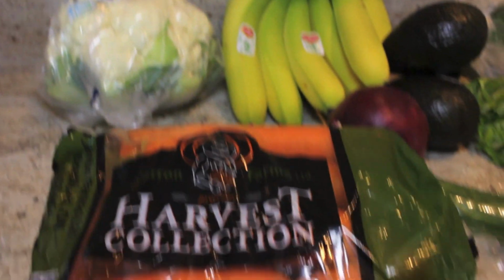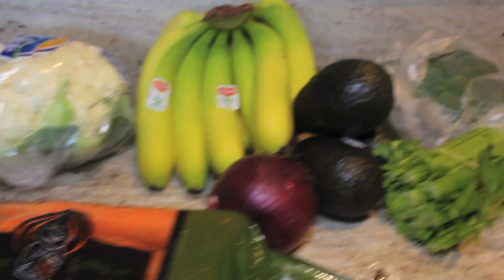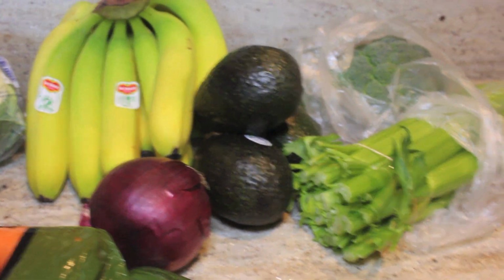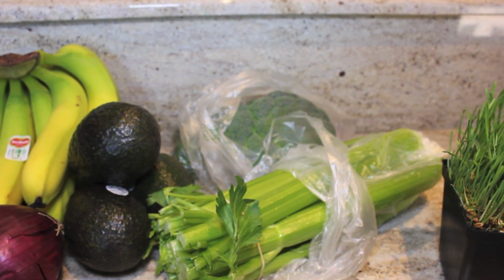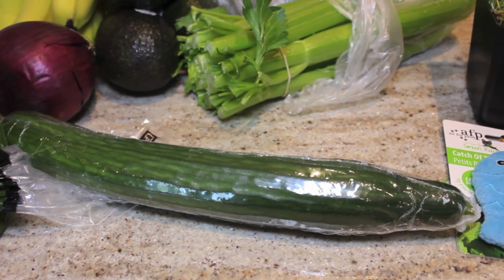I got a cauliflower, got some bananas, got a bag of carrots to make my red lentil and carrot soup with. I have a red onion there, some avocados, got some celery, I have some broccoli crowns at the back. Got a cucumber, which was on sale, was super cheap.